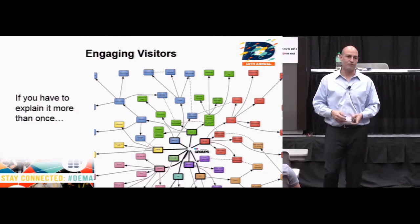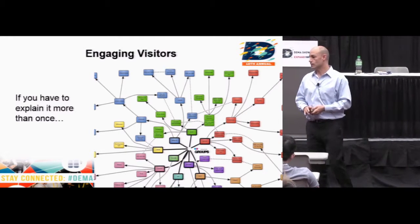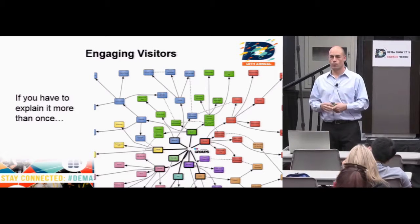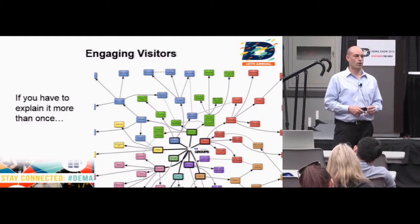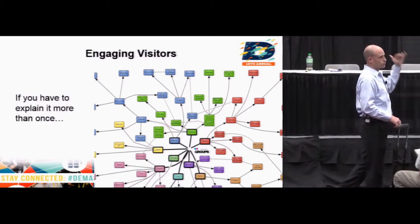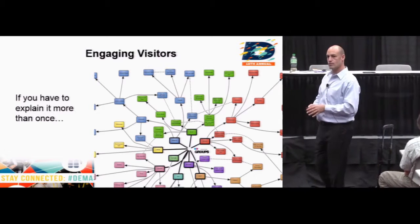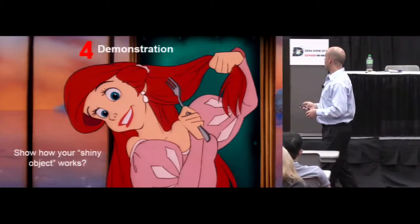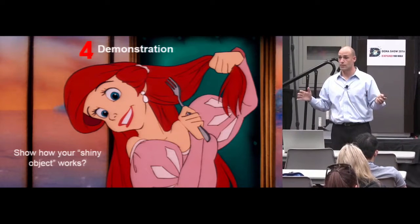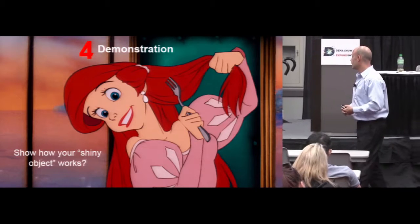And again, if you have to explain it to them more than once, remember that horse diagram we drew? If you have to explain it to them more than once, it's too complicated, guys. Keep it simple. There are places where you're going to want to put the specs, but you're not going to want to put the specs right at the very top where they have to read through the specs to get to your call to action. Everybody understand this concept? Simplify. Because remember, 30% of people are leaving if they have to go to another page. So if it's too complicated and they have to go to another page, you just lost 30% of your traffic because you made it too complicated.